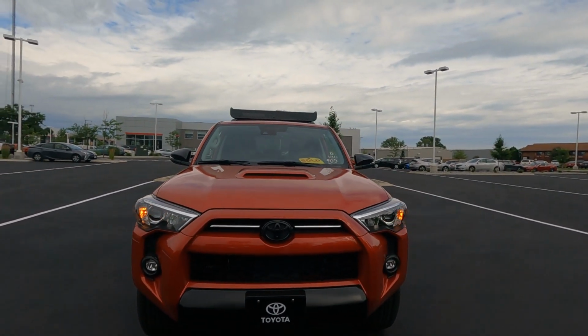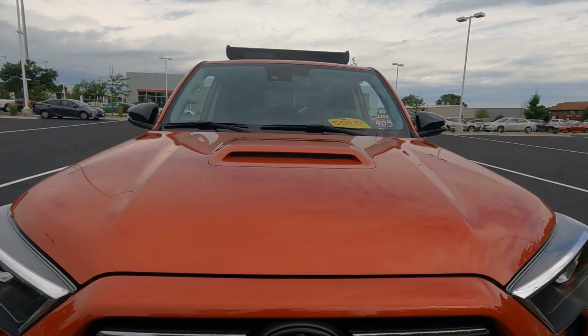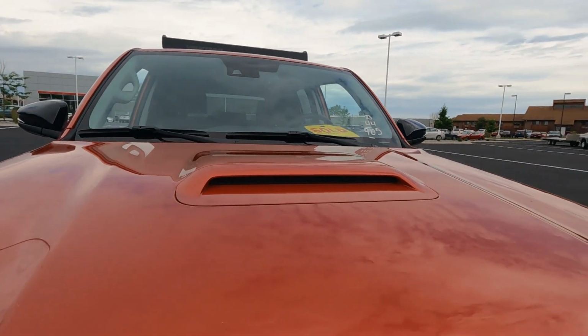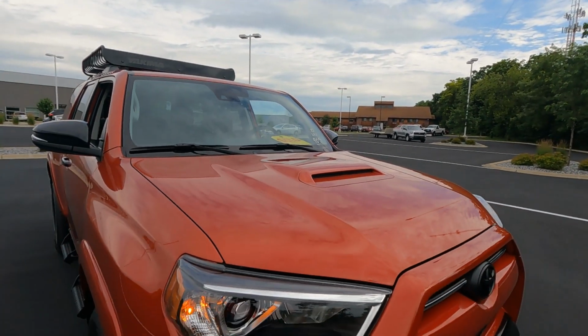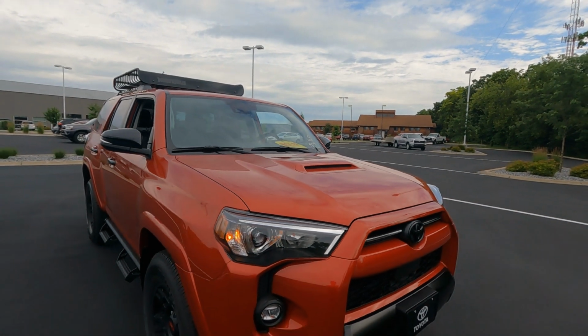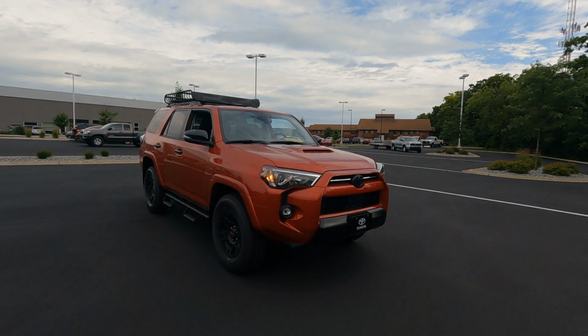So up front on the Venture, we do on the hood here have the faux hood scoop, which I think really adds to the sporty style of it. It's not functional, it doesn't go into the engine, but it really sets it apart from the other trims and gives it an aggressive look.